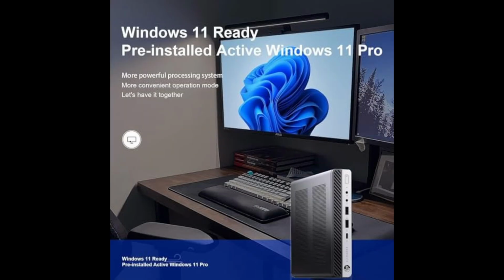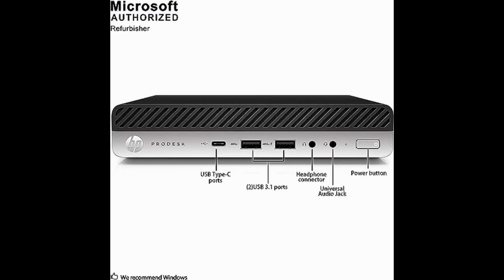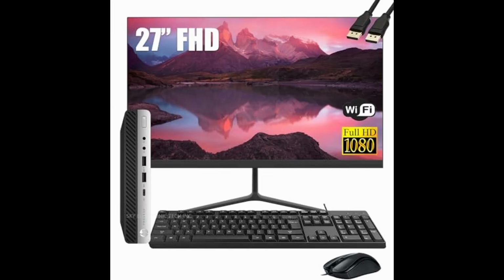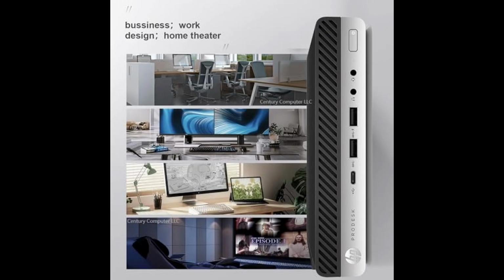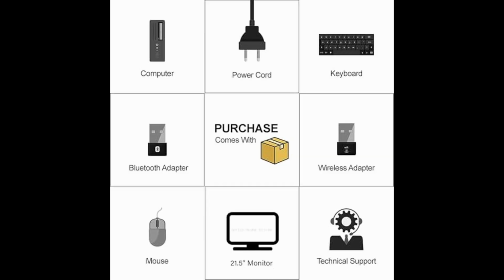The first thing that stands out in daily operation is how balanced the overall experience feels, especially considering this is a renewed business class system. The Intel Core i5-6500T may not be a modern processor, but it still delivers the kind of consistency that office users actually care about. Everyday tasks like document editing, spreadsheets, email, video conferencing, web research, and browser-heavy workflows run smoothly without hesitation. There is no sense of the system struggling or lagging behind, as long as it is used within the role it was designed for.